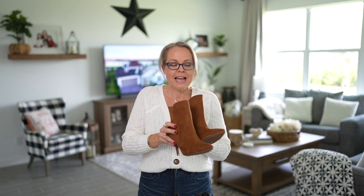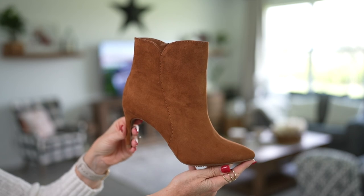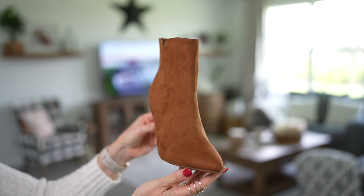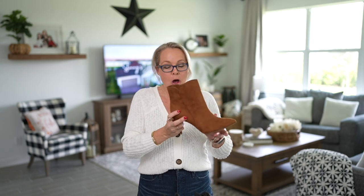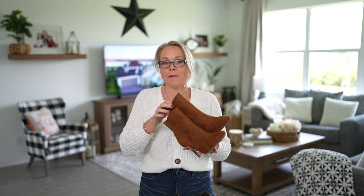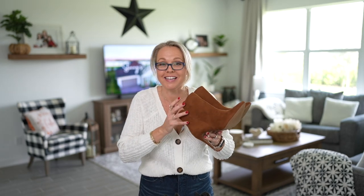Now, nothing says fall like suede, and it's also a great way to add texture to any outfit. Now, these do have the nice little pointy toe that we're seeing a lot this season. It does have a nice little zipper right over here, so that way you're able to easily slip your foot in and out. There is a little bit of a heel to this booty as well. This is a little over 3 inches, but overall, just a great way to dress up a pair of jeans, to wear with a dress as well, and just perfect for this time of year. I just thought, oh my gosh, guys, these booties are just so cute. I just could not resist.